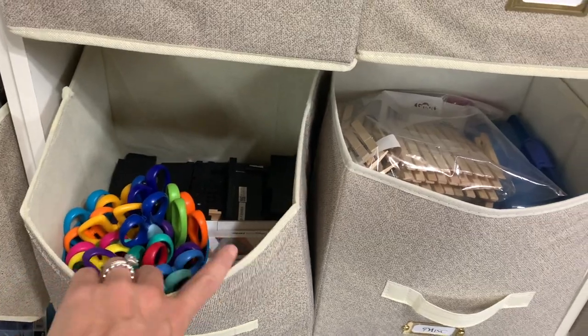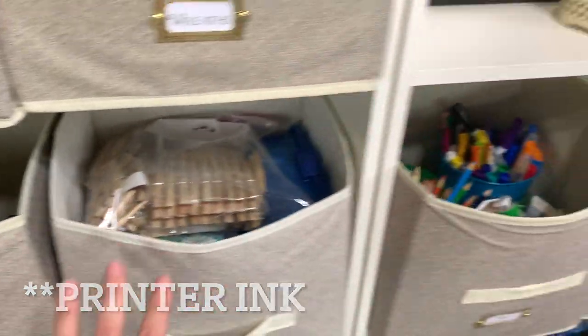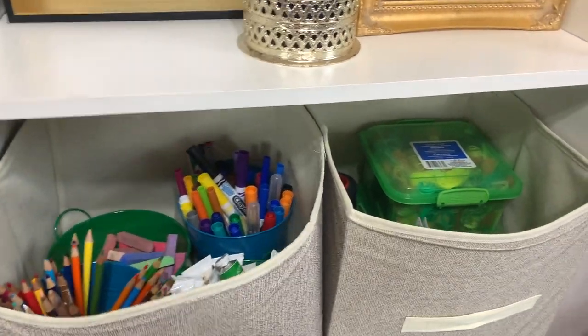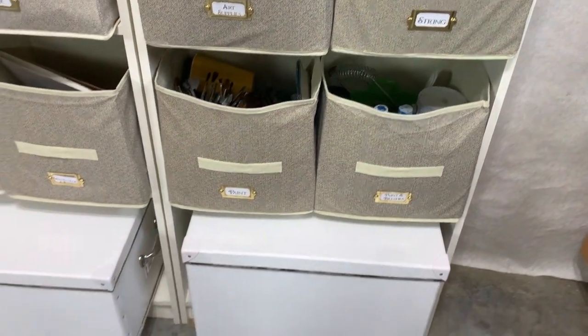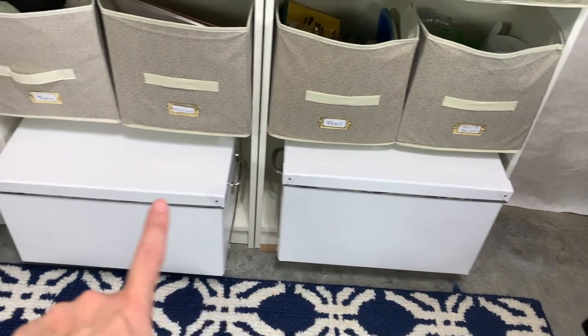This is office supplies, which is like my printer paper, and then I have some scissors in there. These are like my art supplies, which are markers and colored pencils, watercolors, charcoal, and then my string box. You saw that. These are all paints and paintbrushes. And then this has got large yarn in it.